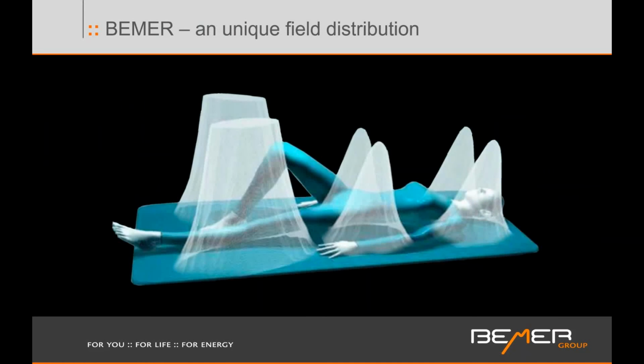In addition to the signal and waveform, the BEMER has a unique electromagnetic field distribution which enables the BEMER to affect multiple cellular processes simultaneously. And while BEMER does exhibit multiple effects, the BEMER's PEMF, the electromagnetic field, has a profound effect on the body's systemic circulation, or what we call hemodynamics, blood movement.